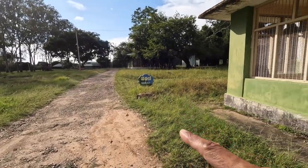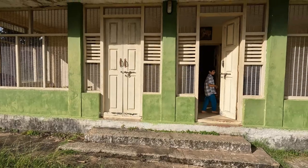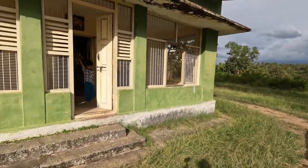It's 3:30 now, and I've just arrived from Bangalore to Bandipur National Park. This time I have booked Harini Guest House. So that's the Harini Guest House, and this is the guest house which was closest to the jungle.